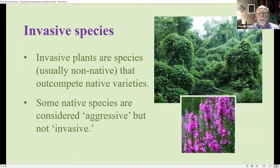Now, the real bad thing about some non-native plants is that they are considered invasive. They become invasive when they are introduced to our area, and then they take over, basically, and then they seriously outcompete native species.